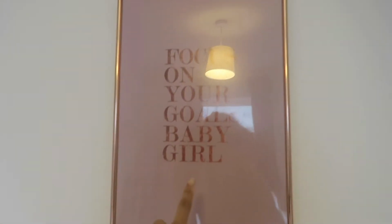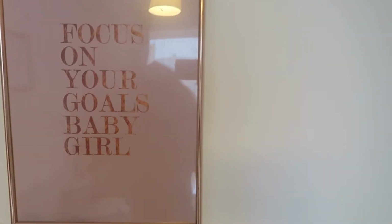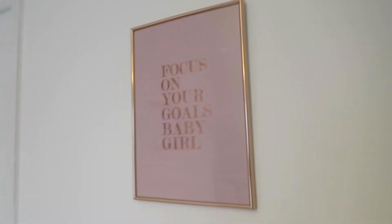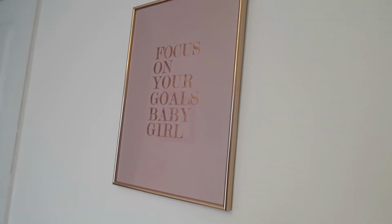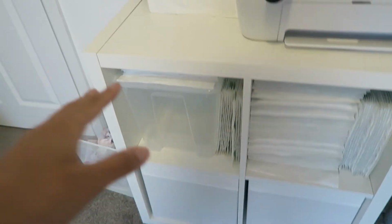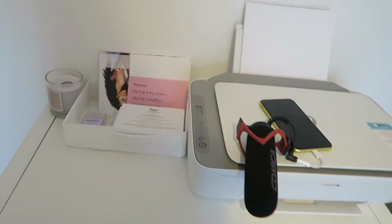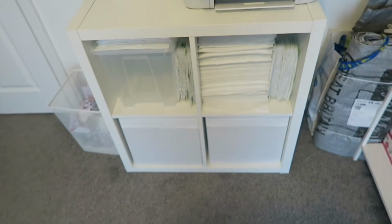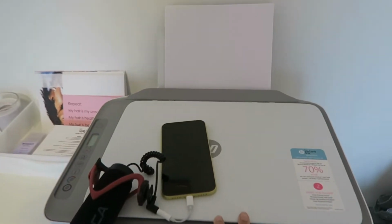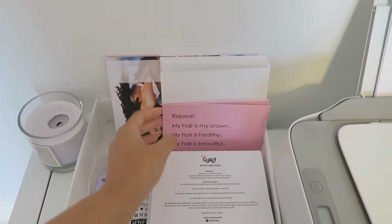If you're OG of my YouTube channel, you will recognise this sign. I've had this sign since my last room that I was in. It says focus on your goals, baby girl. And then recently this week, as you would have seen, I got what they call a print desk or a packing station. So I have somewhere nice and tidy to put my big printer, all of the slips to go inside packages, like our thank you cards and stuff.